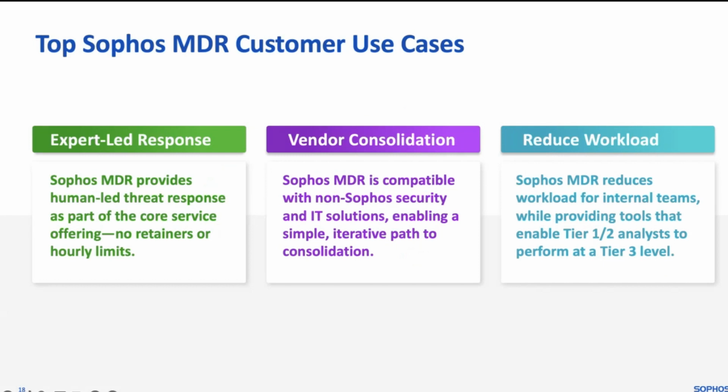Now, we've got some key customer use cases here for why Sophos MDR has been such an important service for our customers. And the first one is expert-led response. So we've got human analysts with hands-on keyboard response responding to these threats. We've got no limit to that response action during your subscription period. We don't hit a sort of hourly limit. You don't need any retainers. We'll just be there when and where required to respond to these threats for the entire subscription period that you're with us.